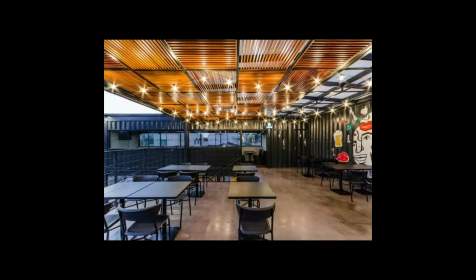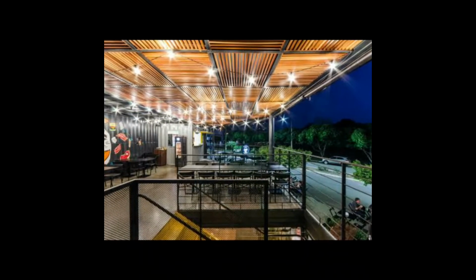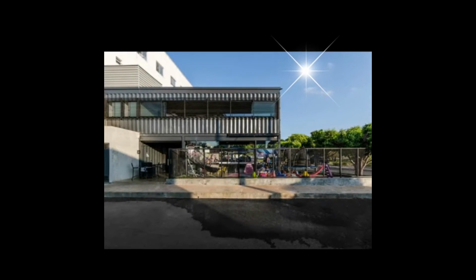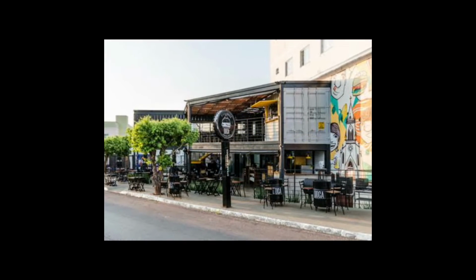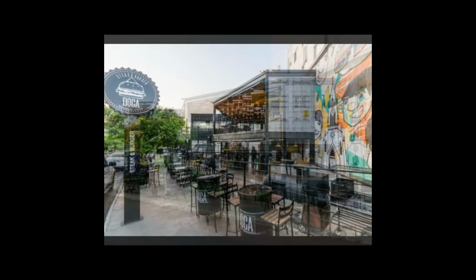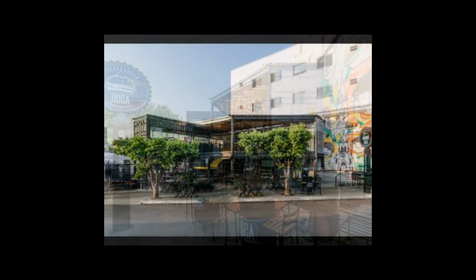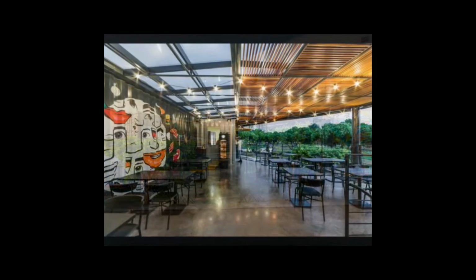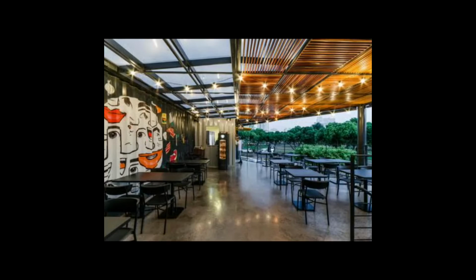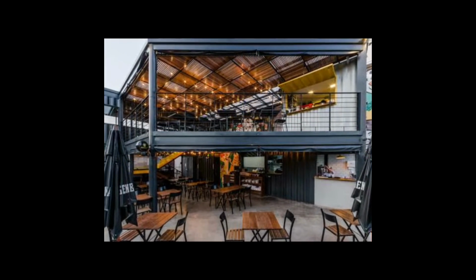The tables are arranged on the 2 floors of the building. On the ground floor, they occupy the entire land projection, being inserted under the slab of the 2nd floor, in the open area, and also on the sidewalk, making the transition between exterior and interior more fluid. On the upper floor, they are located inside the container and on the large covered balcony, which opens to the surroundings through visual contact with the street and the public square existing around the building.